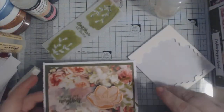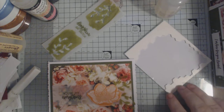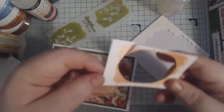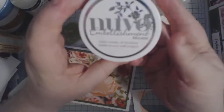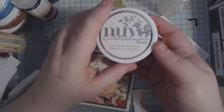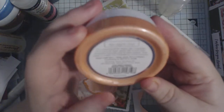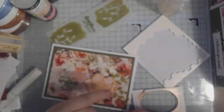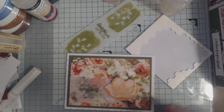Then for the background of the flower, you can see there's two layers. What I've done with that is I actually coloured a scrap. I cut out one big enough to cover that flower, and I used one of my Nouveau embellishment mousses, and this one is actually called Coral Calypso, a reverse of ours, but it matches perfectly with the Grapefruit Grove. Absolutely perfect.